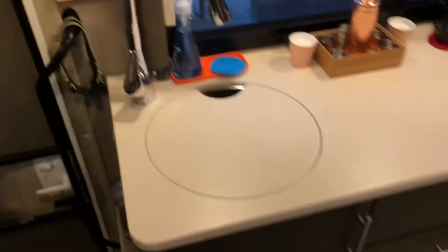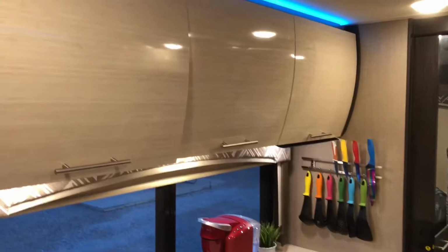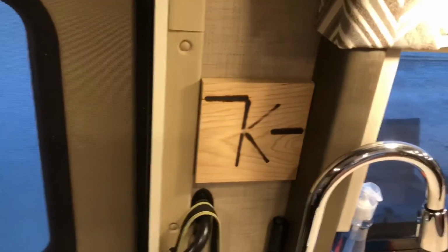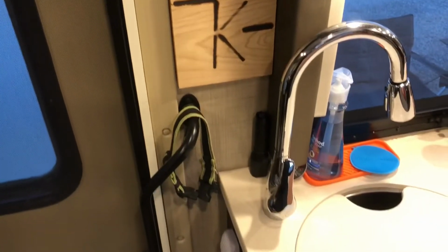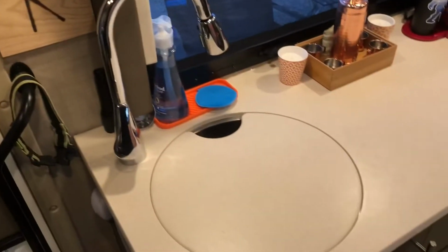Here we are, my kitchen area. This K right here is for my great grandpa Keith, who that was his branding iron. That was his brand from the ranch. So I love that. I think that's awesome. My brother actually has the actual brand, which is cool.